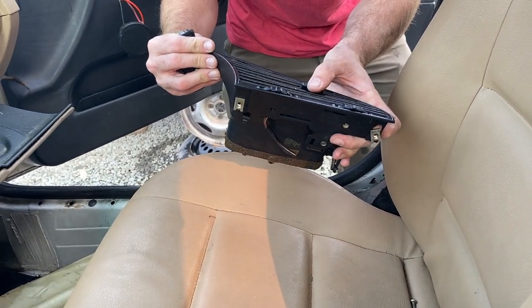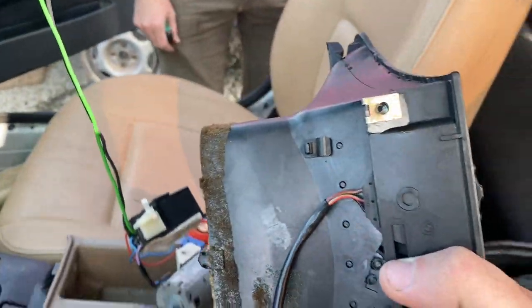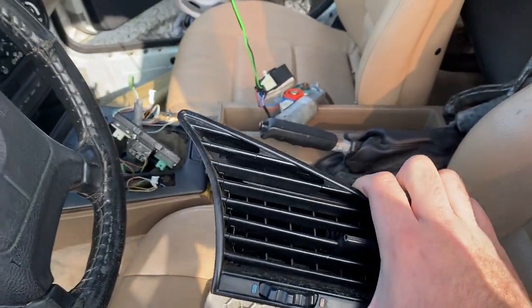It's not been broken at all. And they actually took it out properly. Look at that. They actually didn't break the tabs. Bro, thank you to whoever pulled that out. That's actually a mission to take out.